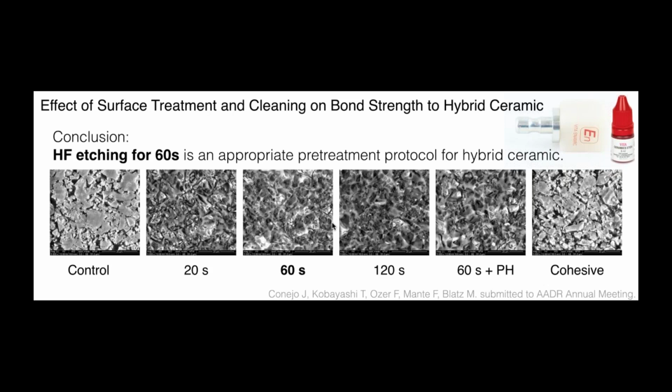I did research on this and it was published in the JPD, trying different timings between 20 seconds, 60 seconds, 120 seconds, different post-etching cleaning methods, and we've concluded that 1 minute is the best approach for etching VITA Enamic. If you do 2 minutes, it's okay as well, okay? After etching, just water spray and air is sufficient to clean it and then apply the silane coupling agent.